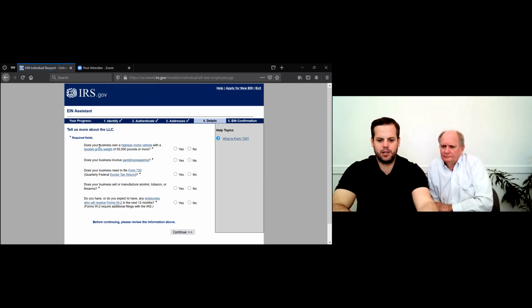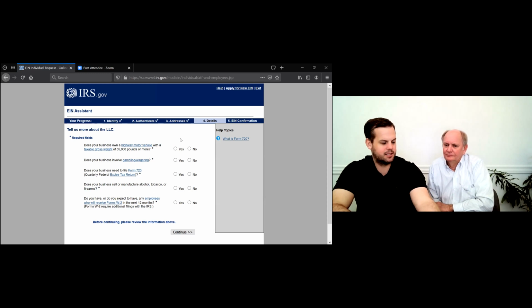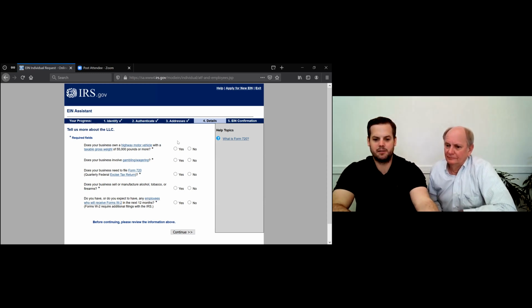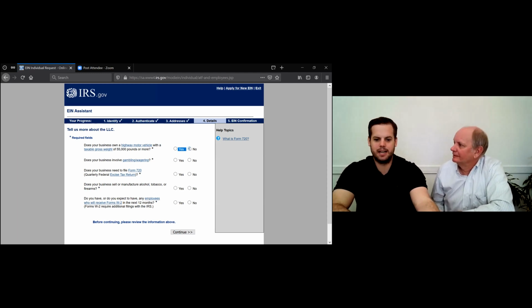Does your business own a highway motor vehicle with over 55,000 pounds? Most trucks, just so you know, are 6,000 pounds. So if you have a 55,000 pound or more vehicle, you're going to know it. And I guarantee that's an 18-wheeler. Yeah, I don't think any of you guys do.